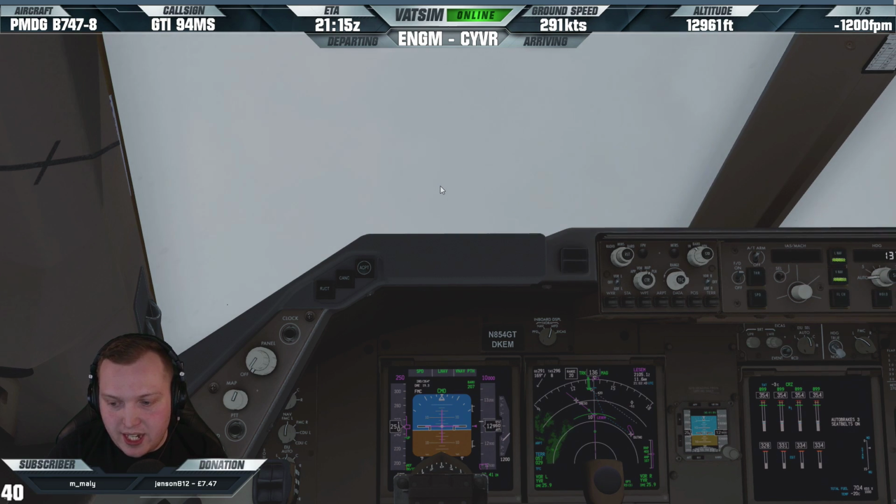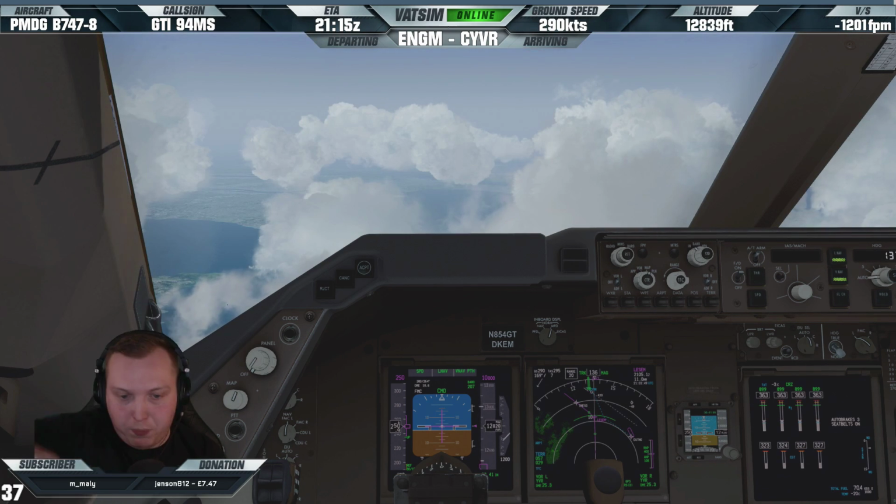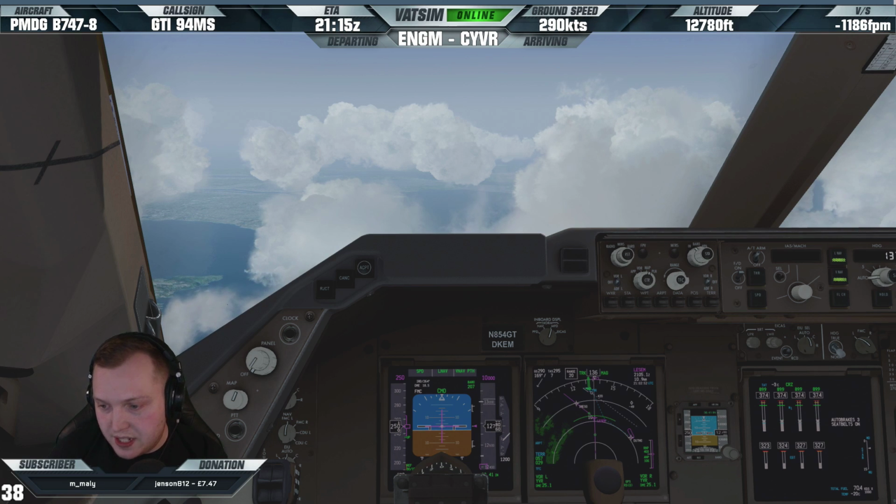Retard between 20 and 10 and everything is good. It's too late in this aircraft now. It drops like a brick. As soon as you're below 100 feet, this thing literally used to float like crazy.